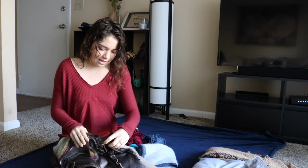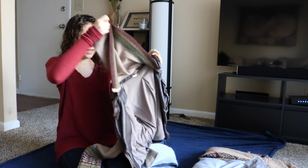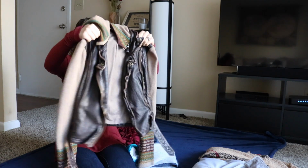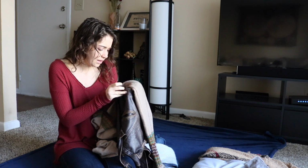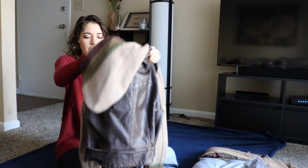This is a Free People jacket, and I love this so much. It's got really cool sleeves, and it has a hood, and it looks just woodsy, like you belong in nature when you wear it. And I do really love it, but I have gotten a ton of wear out of this already. I don't know if you can see the back, but there are cracks everywhere because it's not real leather. It's starting to crack everywhere, and it's honestly starting to look a little bit gross, but I have held on to it because I really, really love it.